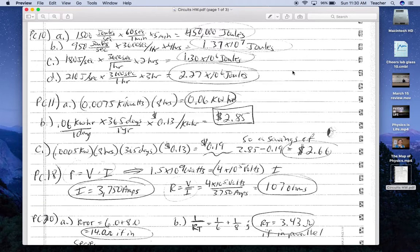For PC10, A, B, C, and D are all asking about the amount of electric energy used in devices. So you need to recognize that a watt is a joule per second. So if we have a 1500 watt hairdryer, that's 1500 joules per second, multiplied by 60 seconds per 1 minute, multiplied by 5 minutes, that's 450,000 joules.